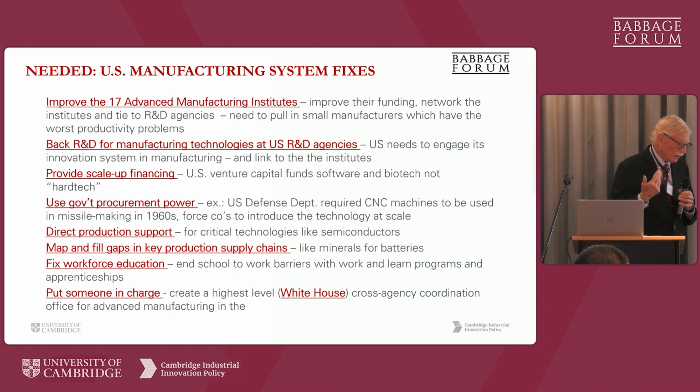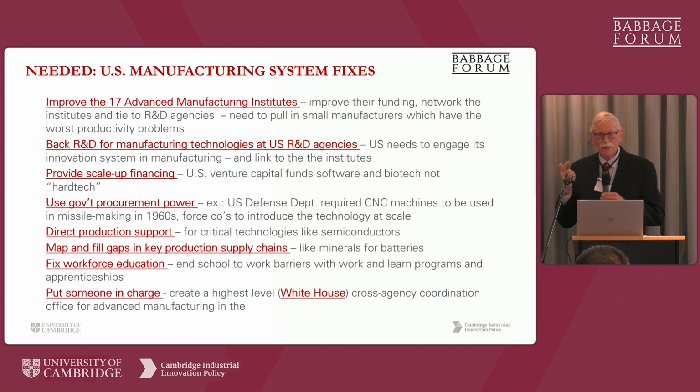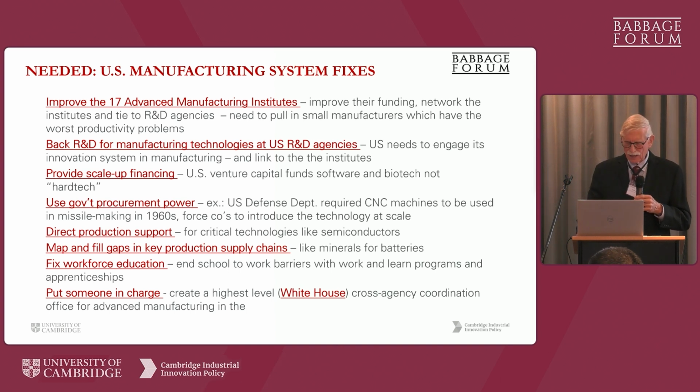Again, the U.S. at the close of World War II didn't see manufacturing as its problem. It saw it as a huge advantage. We now understand that manufacturing is a gap. We didn't put our innovation system into manufacturing. We skipped it. And that turns out to be a very serious ongoing problem. So tying the basic research organizations to the follow-on applied stages becomes quite important. Providing scale-up financing: U.S. venture capital funds software, biotech, and some services. It does not fund hard tech.